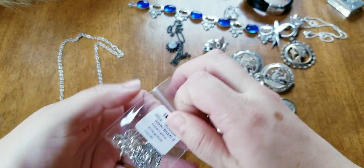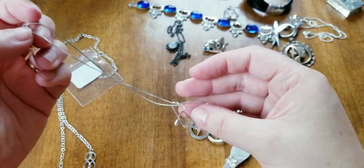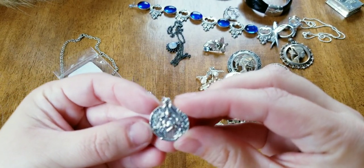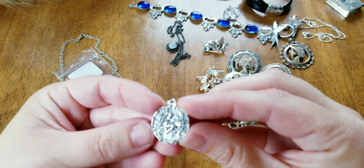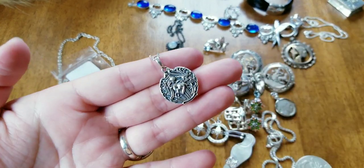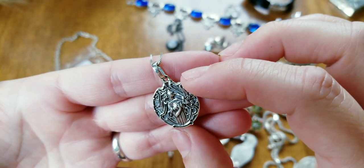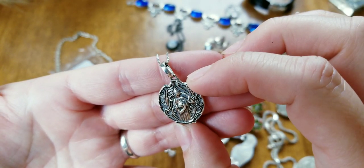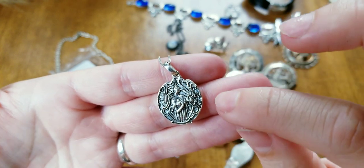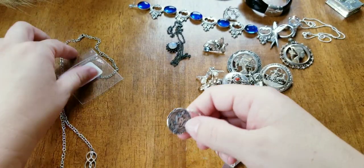Huh, this is interesting. So this is a beautiful chain. Look at her. So it's a woman. What is she holding? I don't know, but look at how cool. It looks like she has her hand on her mouth, her finger. She might be holding a lamb, a sheep. There's a lot of little detail. Look at the flowers. Oh, that's so cute. I like this.